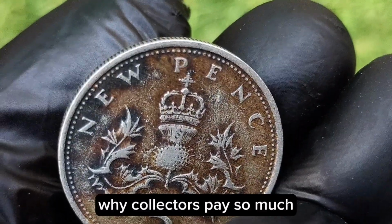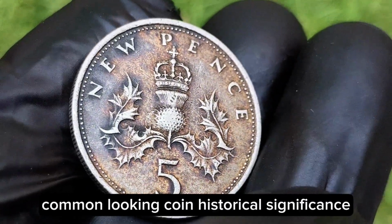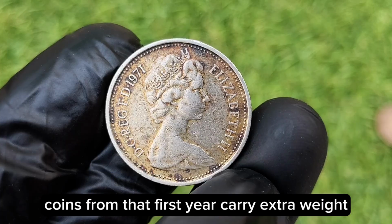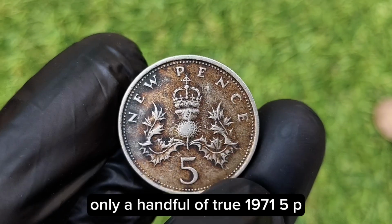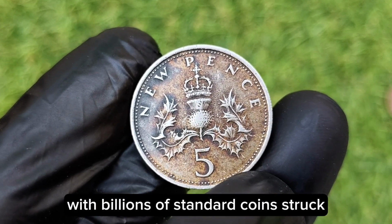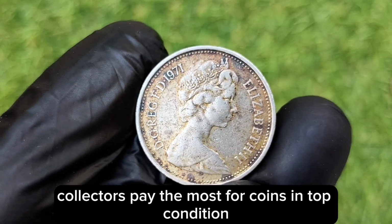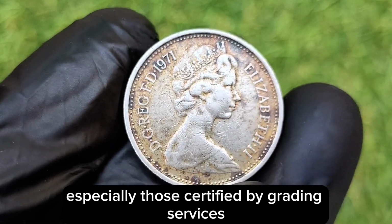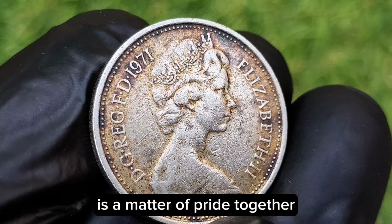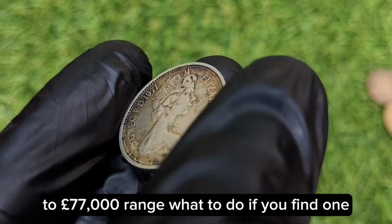Why collectors pay so much. Why would someone pay nearly £80,000 for a small, common-looking coin? Historical significance: decimalization was one of the biggest changes in British money history. Coins from that first year carry extra weight. Extreme rarity: only a handful of true 1971 5p errors are known to exist. With billions of standard coins struck, the odds of finding one are vanishingly small. Condition: collectors pay the most for coins in top condition, especially those certified by grading services. Prestige: for high-end collectors, owning one of the rarest decimal coins in existence is a matter of pride. Together, these factors create a perfect storm, and that's why values soar into the £62,000 to £77,000 range.